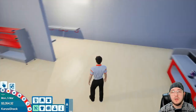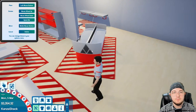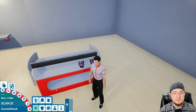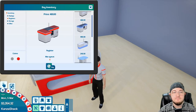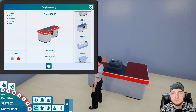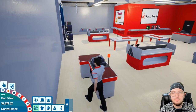Oh, don't forget a big register. Oh, yeah. Okay, so maybe this is what we'll do. We'll put consoles right here. Handhelds right here. And then I'll add another register. We'll put a 5, not a 7, but a 5. And I'll put a register back here. That will be my register, temporarily, until I hire a second cashier. Right? That will be my register.